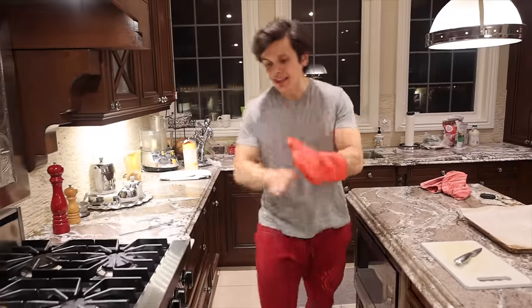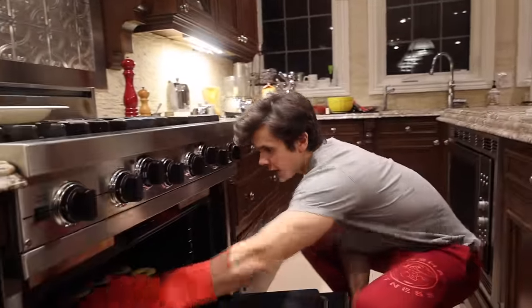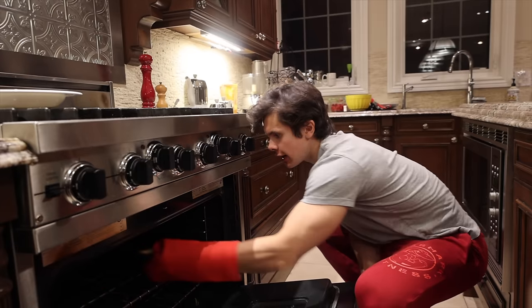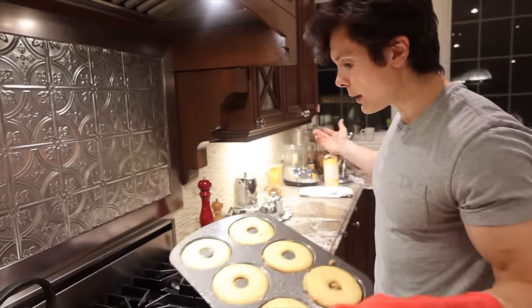Okay, so time for the last thing we are gonna be eating for the whole entire keto week. It's my little reward for making it the whole entire week, going keto, and that is some keto donuts. They look a little bit cakey, but hey, I mean, beggars can't be choosers. Let's do it. It smells like a hybrid of a French toast and pancake. I'm just gonna dunk it in.